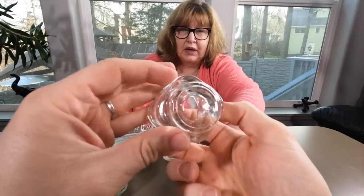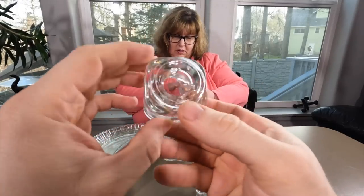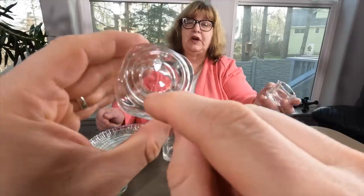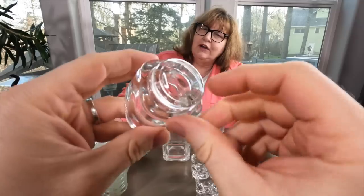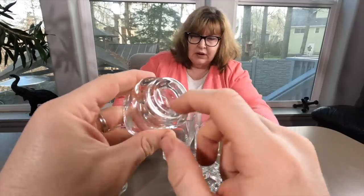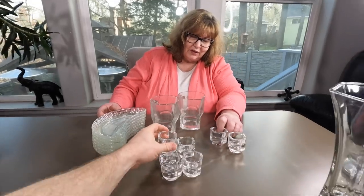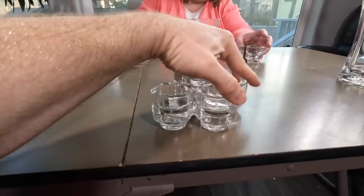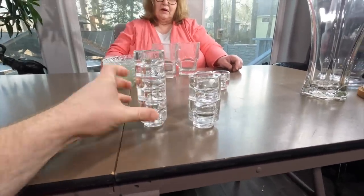We have a bunch of them. Now, are these for shots? Oh, they say they're from Italy. When you feel them, the glass feels extra soft. I know I said that before, but some glass is softer than others. This is Italy glass. They look like little shot glasses, square outside and round inside. There's 7 of them, I think. Look at that. And they stack.